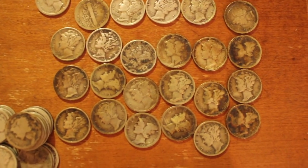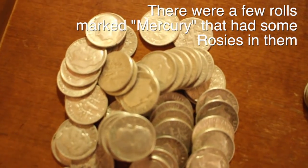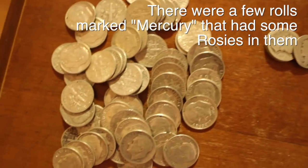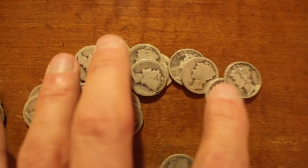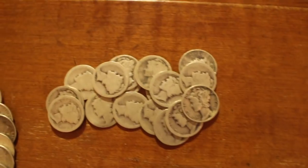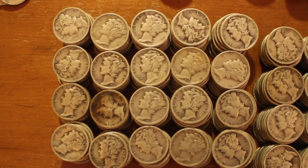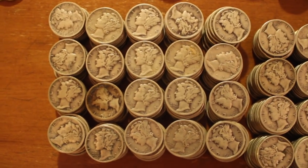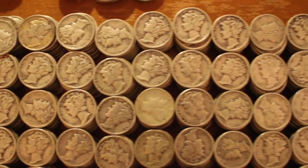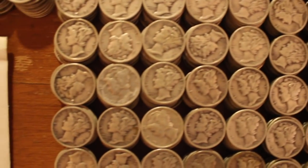These are the ones that I want to show you, but you know, might as well give you a little tour of everything. First off, here's just a pile of Roosevelts. This is nothing too special. You've seen all those. And here are those slicks, no dates or anything, so it's really just the silver weight for these. Over here, all the ones from the 1930s. And look at that, 1940s galore.